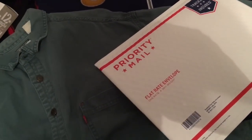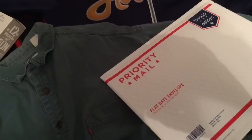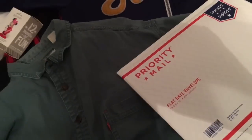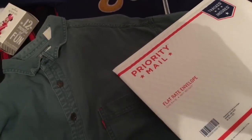Tomorrow my dad has a dentist appointment that I have to take him to. And because of the dentist appointment, I can't put in for carrier pickup because the mail usually comes when we're at the dentist.